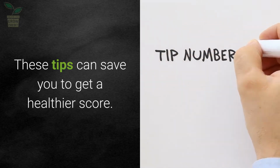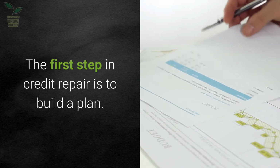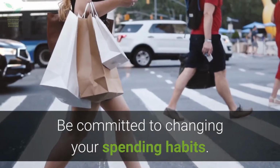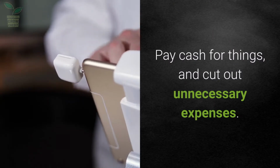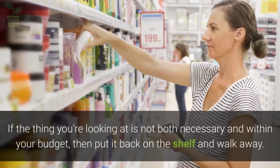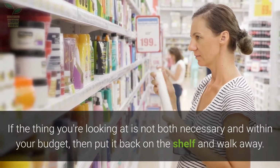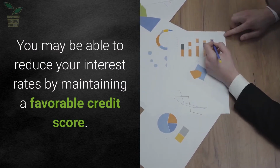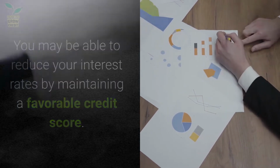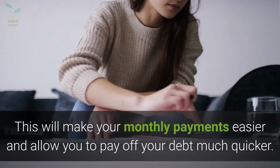These tips can help you get a healthier score. The first step in credit repair is to build a plan. Be committed to changing your spending habits. Pay cash for things, and cut out unnecessary expenses. If the thing you're looking at is not both necessary and within your budget, then put it back on the shelf and walk away. You may be able to reduce your interest rates by maintaining a favorable credit score. This will make your monthly payments easier and allow you to pay off your debt much quicker.